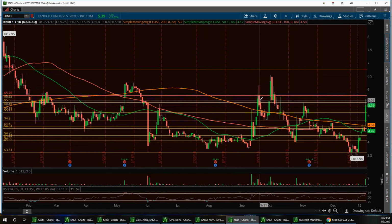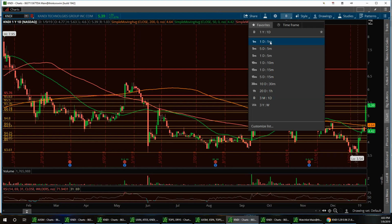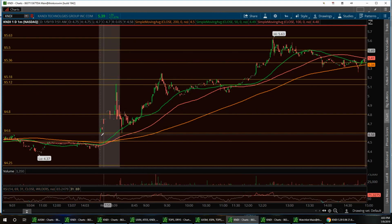So this is like the sister to NIO right now, and it started to move a little bit today too, and it's at the resistance that I had. I'm just going to mention that real fast. Let me pull up the daily chart on this, and I'll speak of NIO just for a second. But here we come out of the gate.